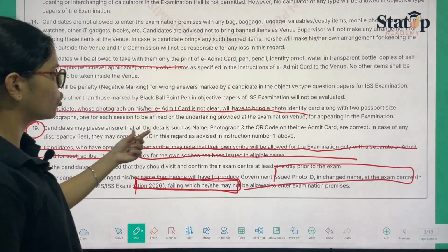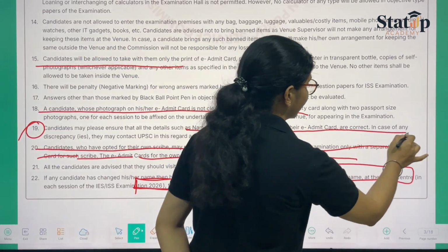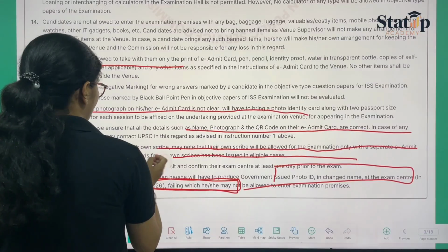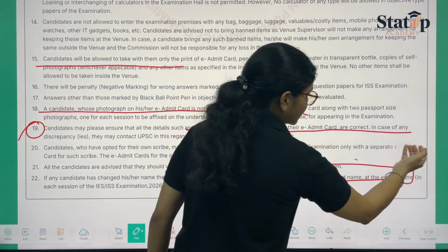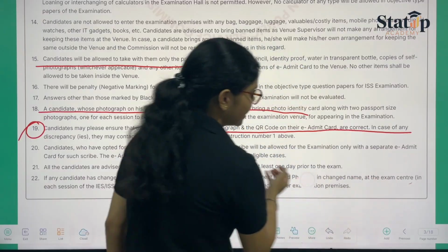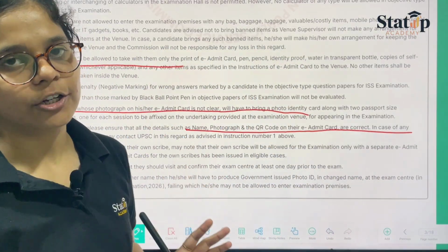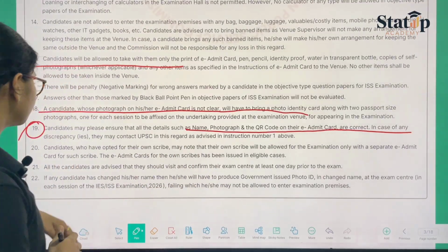Candidates may please ensure that details such as name, photograph, QR code, e-admit card are correct. So before actually downloading it or before actually getting it printed out, you must have cleared all the discrepancies from the side of UPSC, and any other thing if you are facing, then also you can contact UPSC and get it cleared before your examination.